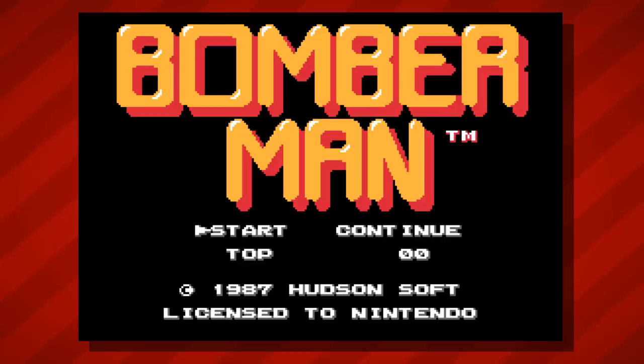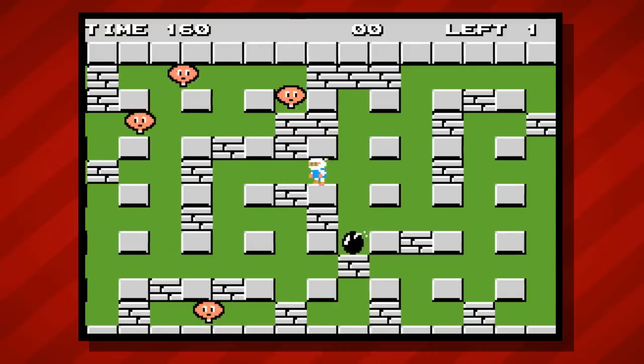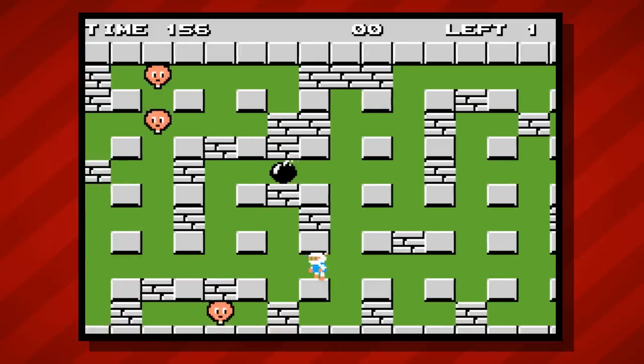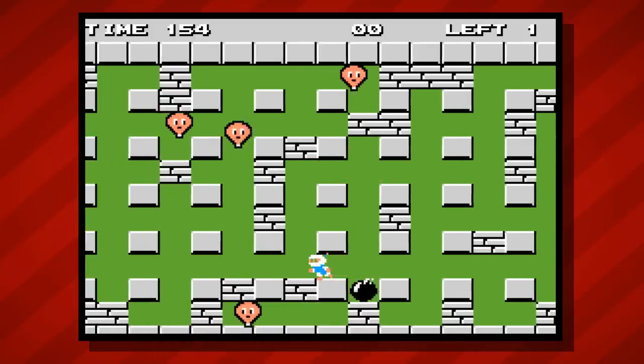Oddly enough, the classic NES series release of Bomberman lacked the iconic multiplayer mode which the franchise is widely known for, and drew a bit of ire from a number of critics. Not all change is good, apparently.